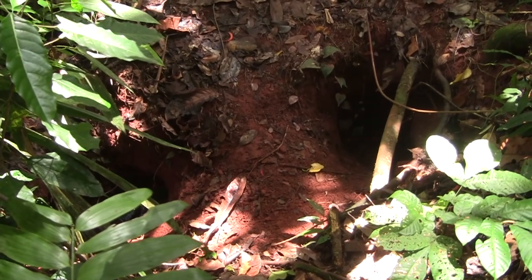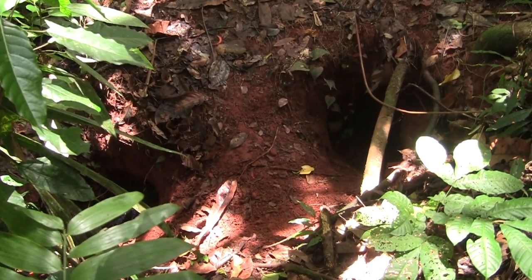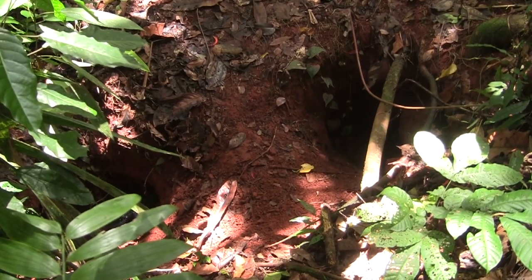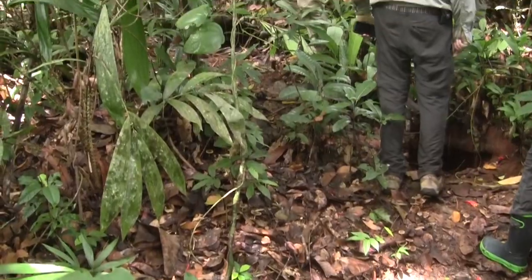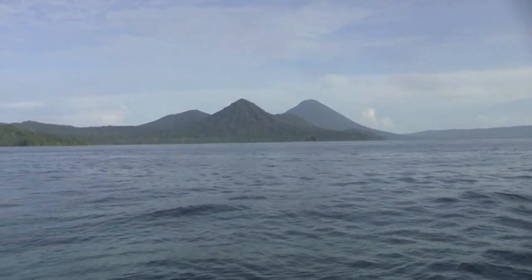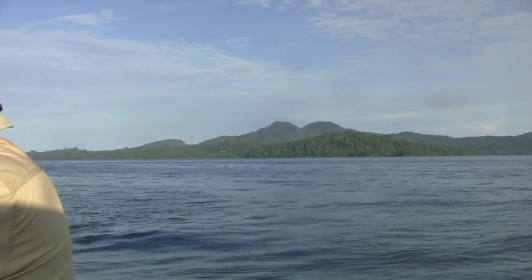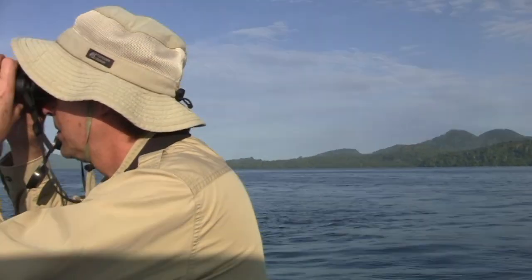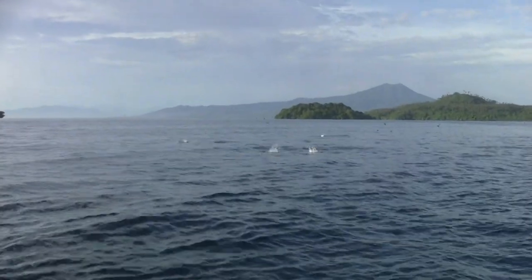These are diggings of a scrub fowl, and they incubate their eggs in the soil that's warm from the volcano. In the market, the eggs are quite big, about that. Cap, they get the light on. That's the way they are in Hawaii. Right.